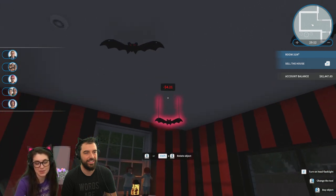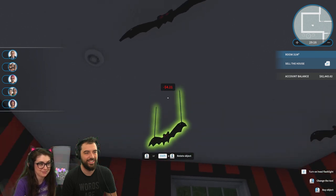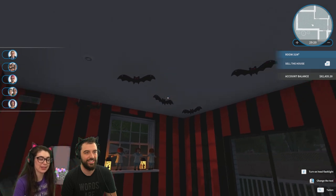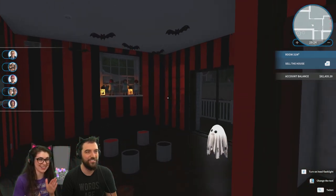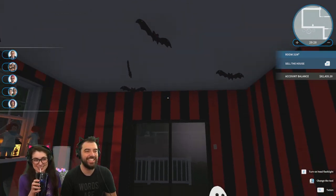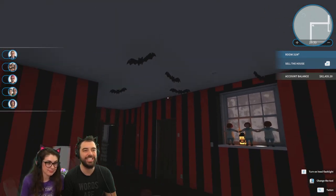They look creepier in the preview than when placed. Oh, that's great. I love how I'm like, let's set the foundation. We'll paint the walls, do the floor, some furniture. And Evan's like, straight to the Halloween decor. Bats on the ceiling. That's pretty fun, though. I love the bats. That's an easy DIY.